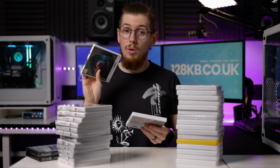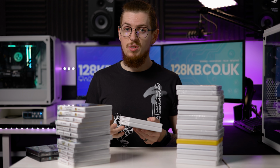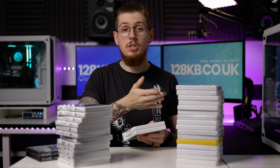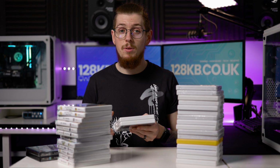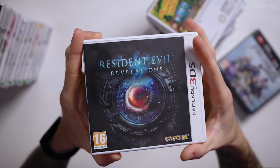This only came out on 3DS, and then later they thought, you know what, this is actually really good. They then brought it to PlayStation, Xbox, all that kind of stuff. It's on the Switch as well. If you haven't played this game, definitely check it out on the Switch. Resident Evil Revelations, very, very cool. Number 2 is on Switch as well, and that's excellent.